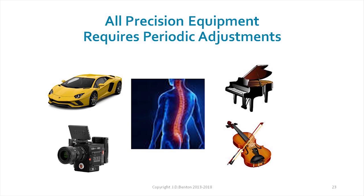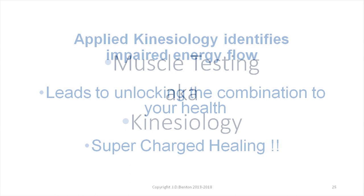Who knows what muscle testing is? Muscle testing, also known as applied kinesiology. I find that applied kinesiology is able to identify impaired energy flow in the body. It leads to unlocking the combination to your health.